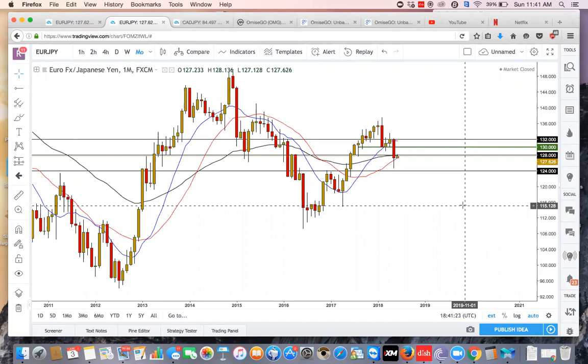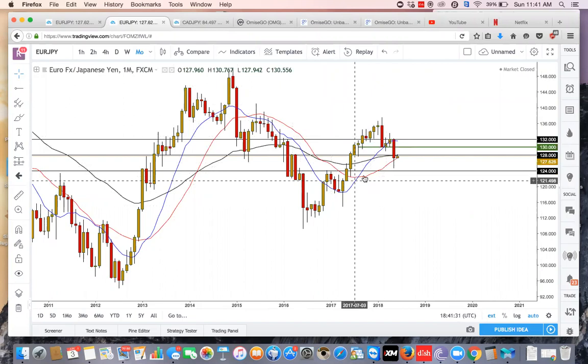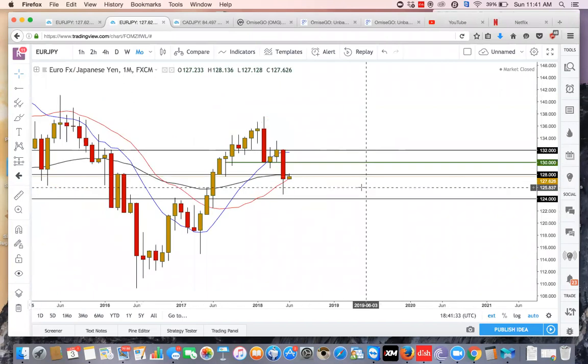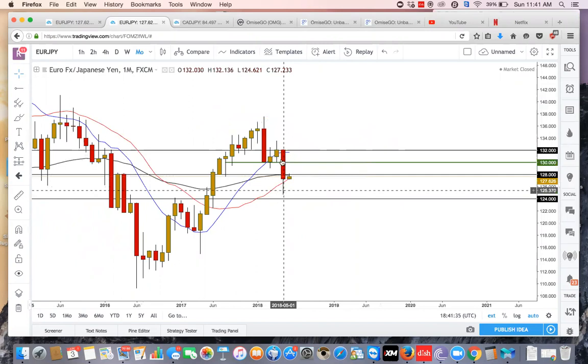Today, June 3rd, 2018, I want to go over EURJPY. Right now, we're on the monthly chart, so let's dive in. As you can see, last month, we just got a monthly close a few days ago. So last month, you got a nice bearish close, pushing price back down to around the 124 area.